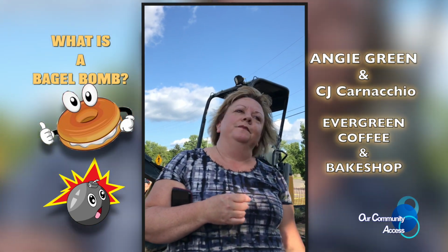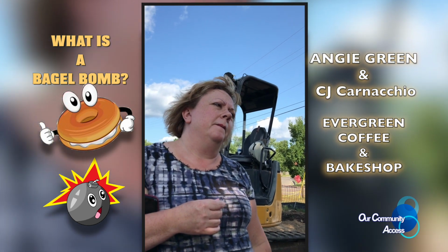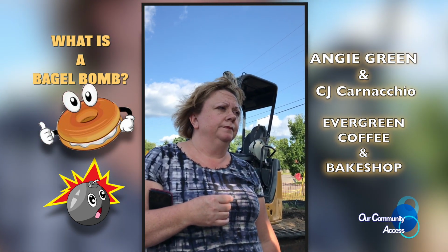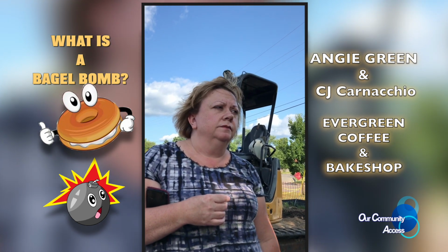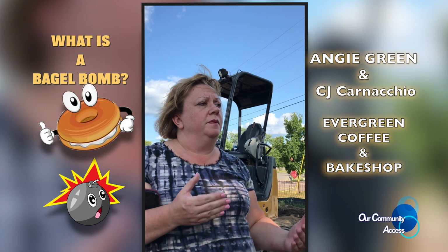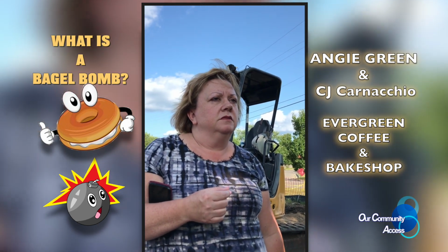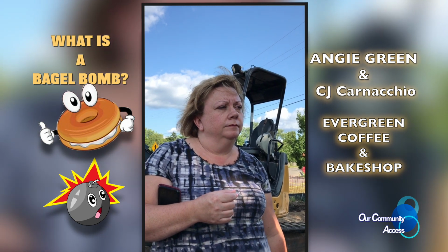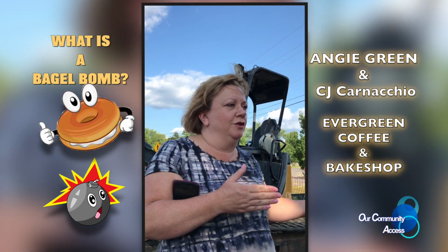Okay. So this is going to be the place where they're going to be made and packaged. Correct. That's the goal, and that's why you needed more space. Most definitely. But we'll still always have our storefront. We'll always have the coffee shop. Right. But you needed the bigger space to go from just a coffee shop and bakery to also a manufacturer.